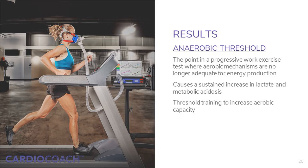The usefulness of knowing anaerobic threshold is that you can train to increase that threshold by doing modified interval training that alternates from just under AT to just above it. This can progressively force your body to adapt to increase its anaerobic threshold and therefore increase both speed and endurance.